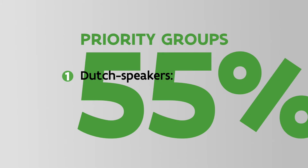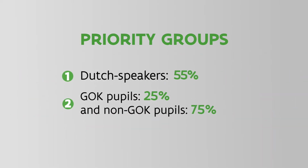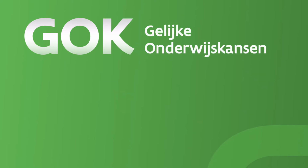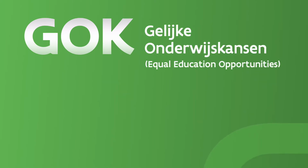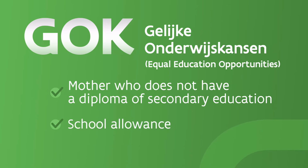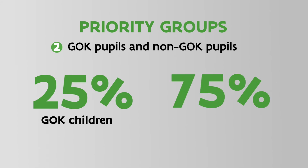55% of all places are reserved for children with at least one parent who speaks Dutch sufficiently well. In addition, there is a simultaneous priority given to GOK and non-GOK pupils. GOK stands for Equal Educational Opportunities. GOK children are those whose mother does not have a diploma of secondary education or who receive a school allowance. 25% of all places are reserved for GOK children. 75% are for non-GOK children.